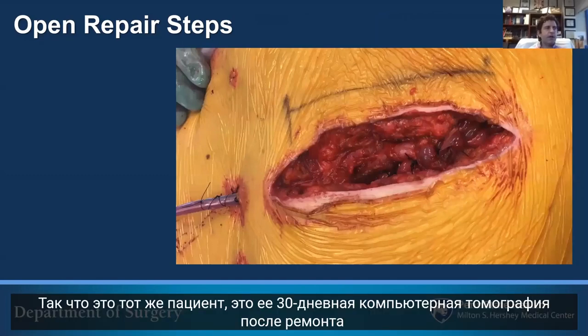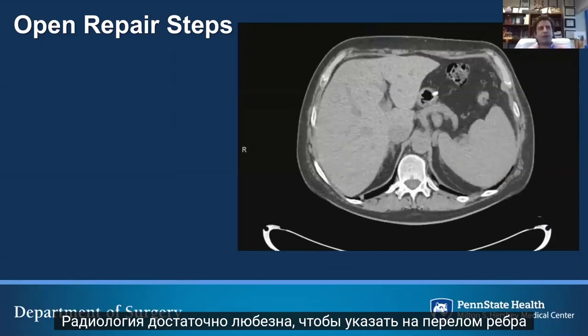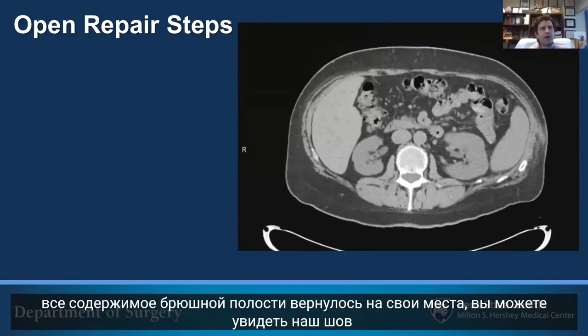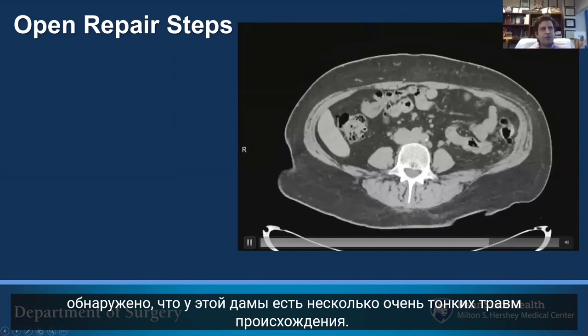So this is the same patient. This is her 30-day CT scan following the repair. Radiology was kind enough to point out a rib fracture there. But you can see that even though we haven't closed the chest wall, all of our abdominal contents are back where they belong. You can see our suture lines there where the closure was actually located. This lady does have some very subtle denervation injuries.